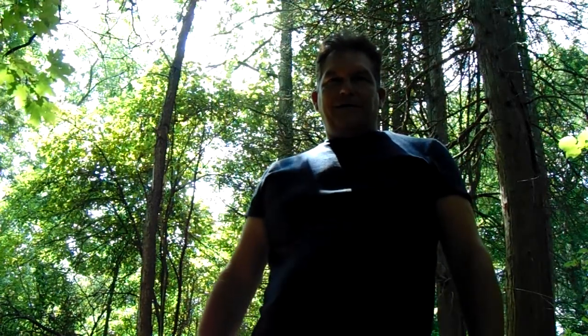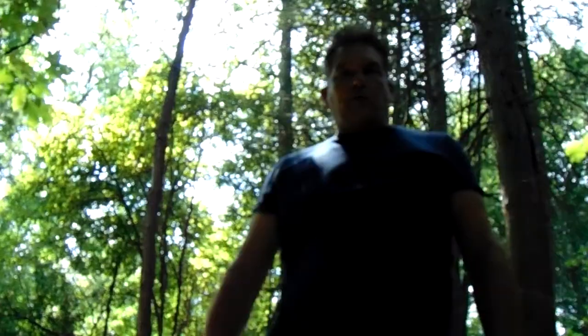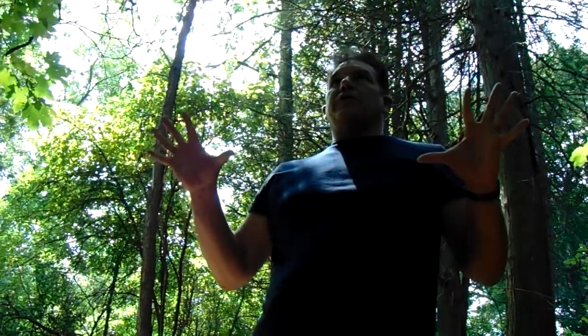Hi. Today I'm actually standing inside what used to be Idora Park. I'm so excited to be standing here. This is where the Wildcat roller coaster used to be, this exact site where I'm standing.